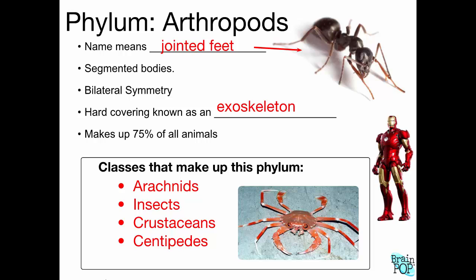Centipedes. Do centipedes have a certain number of legs? No. They don't. They have one pair of legs on each section of their body, but the number of sections in their body can vary. Centipedes are generally carnivorous, they eat insects and things.